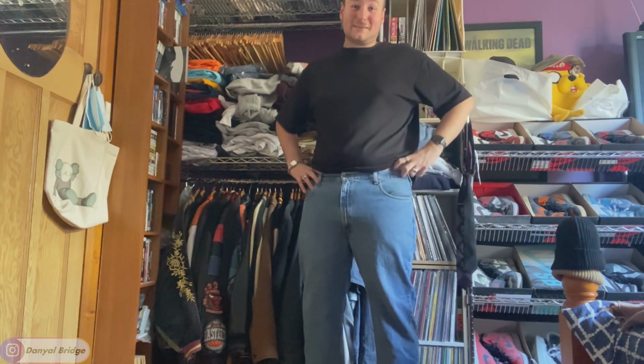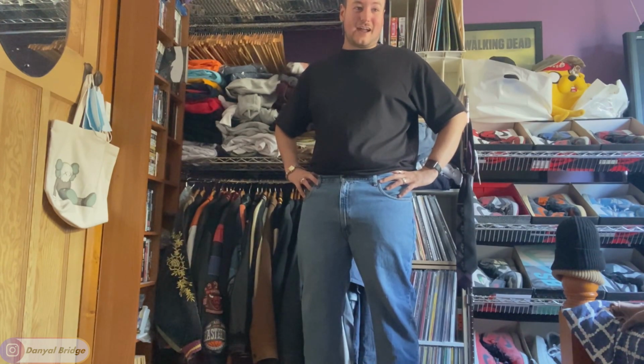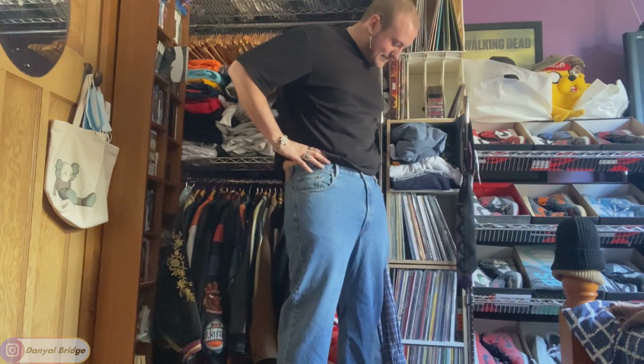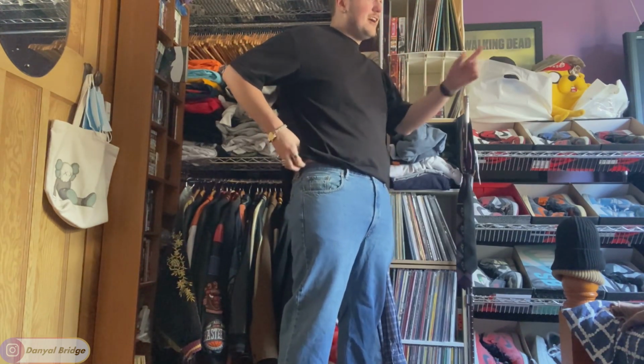But I could still obviously wear these if I go down to a 38, because then I could just wear a belt around them and they could be a little bit baggy, and that's fine. There's a time and a place for that. But yeah, I'm a big fan of them. Gonna be wearing these more often. Don't know how often in summer at the moment, but we'll see what we can do.